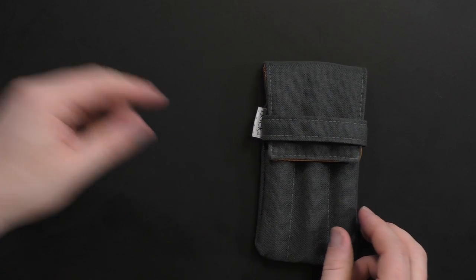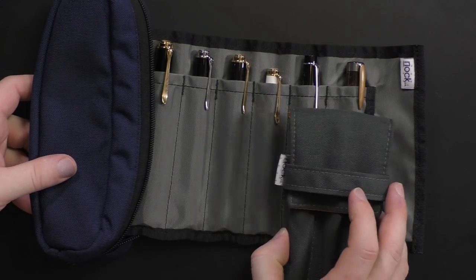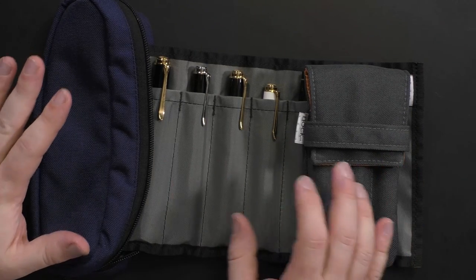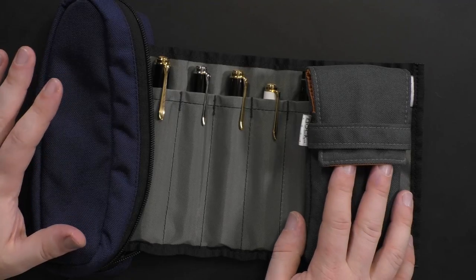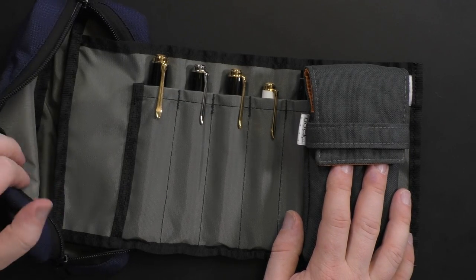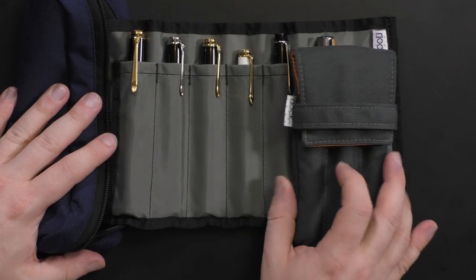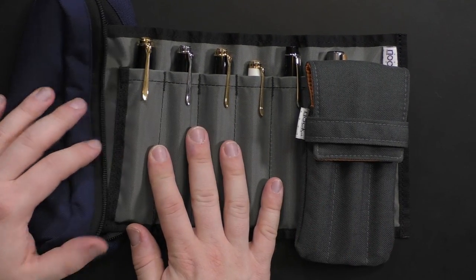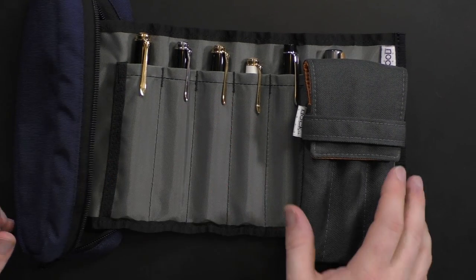So that is my kind of review and overview of the NockCo cases, the Brasstown and the Lookout. Both are superbly crafted and really wonderfully manufactured out of great materials, nice colors, a wide color selection. In terms of usability, I find the Lookout to be a more usable case, but the Brasstown is really nice and has the added feature of extra storage aside from just the pen roll.